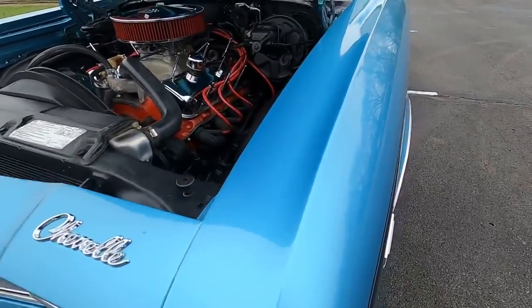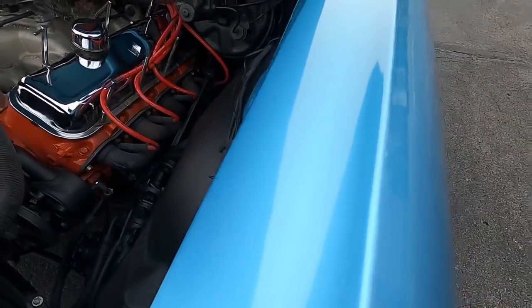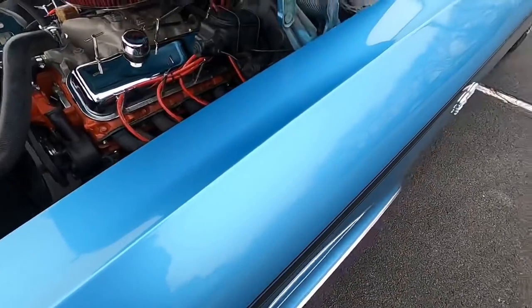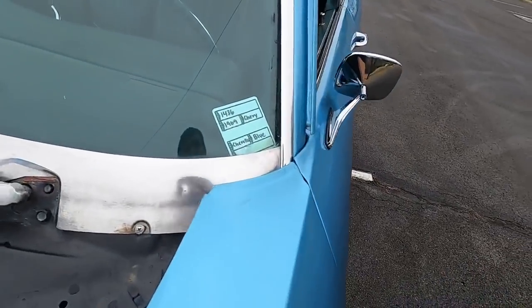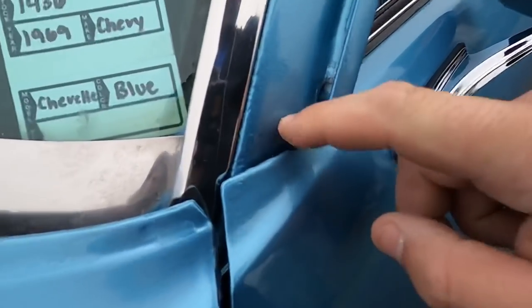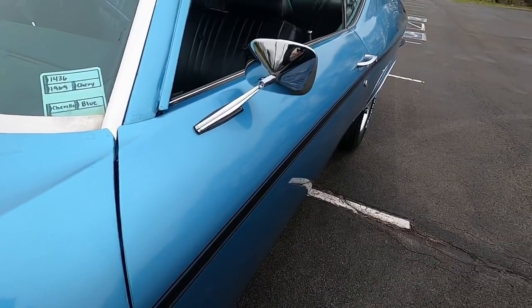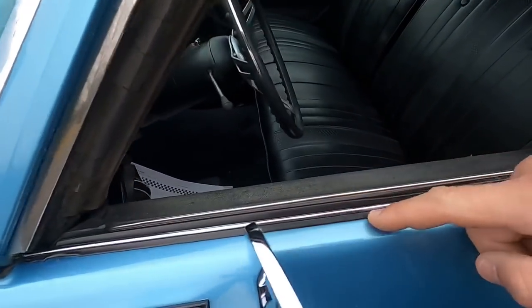Over this top section here, a little bit of orange peel right here in the fender. Probably hard to see on camera, but it is there. Trim piece missing here. The pillar there has got some orange peel on it too. Mirror has been replaced. Seal on the window looks pretty good.